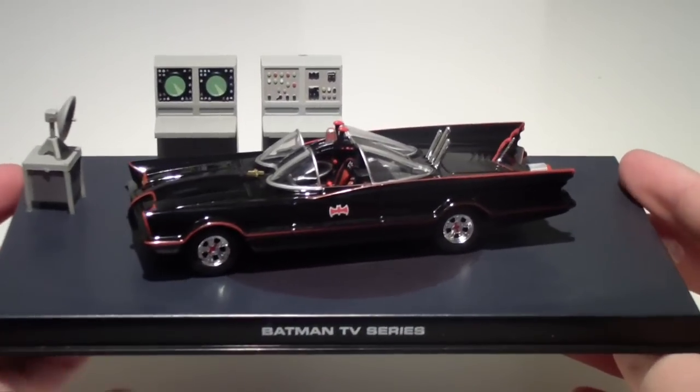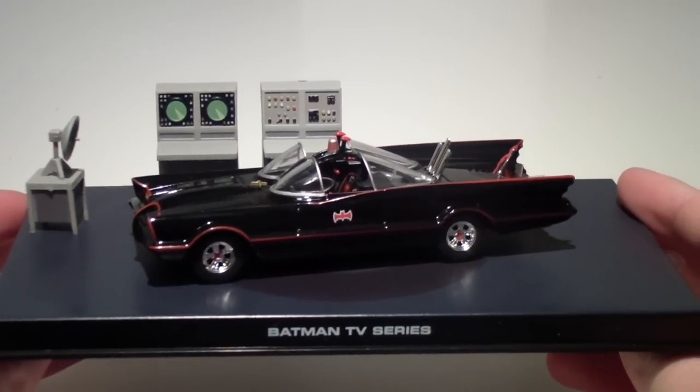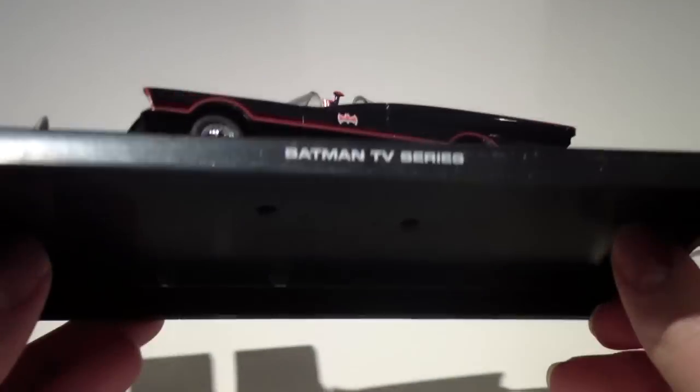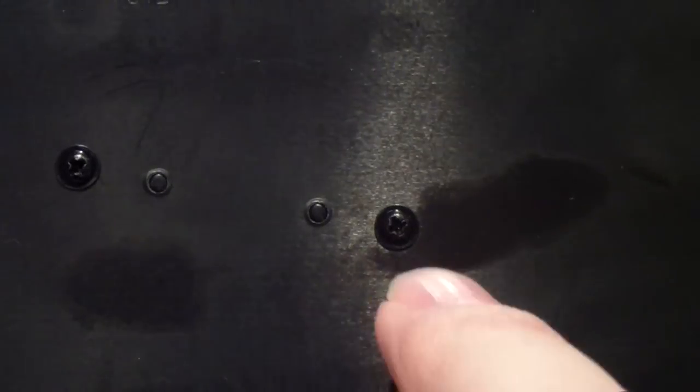There was one other thing I wanted to mention that I realised about the first Batman Batmobile that I hadn't mentioned, and that is on the underneath. I kind of showed you and went, yeah, there's nothing under there. We do have a couple of screws. I'll just zoom in a little bit there. So we do have a couple of screws there, which obviously are what attach the Batmobile to the base.